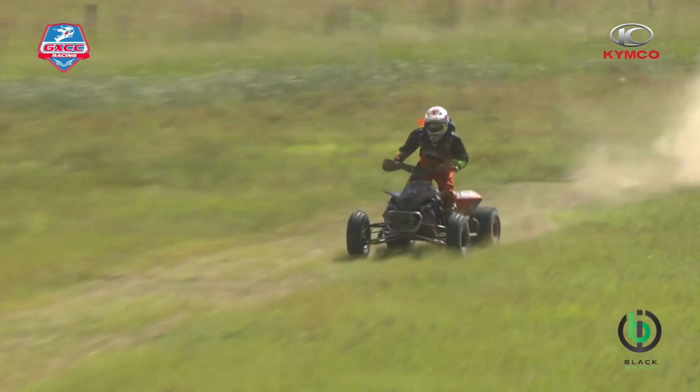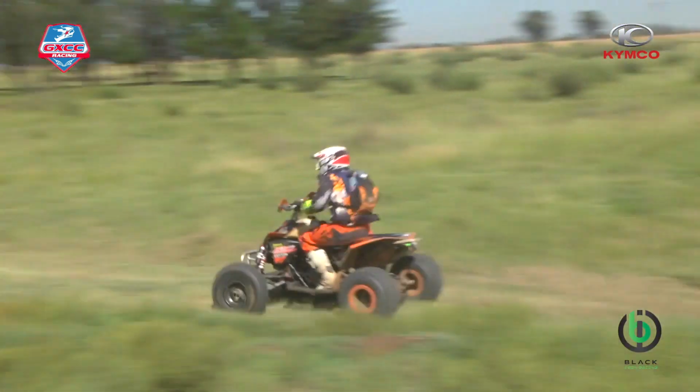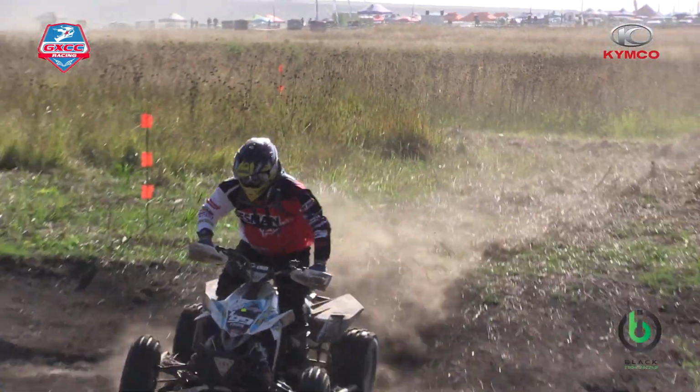Gideon Jakob seems to have one of those mechanical seasons running at the moment, but even though he has a little bit of bad luck, he's able to bounce back. A broken AM at round number 1, this time broken brakes, but still somehow bringing it home for a number 2 spot.